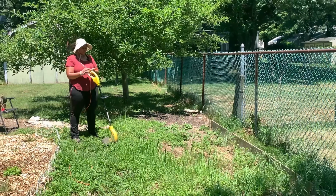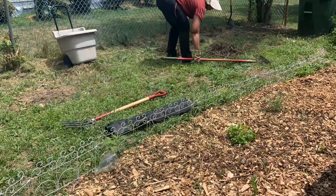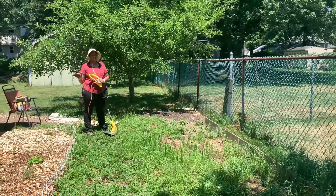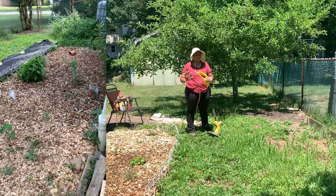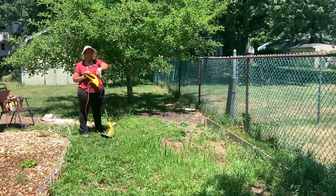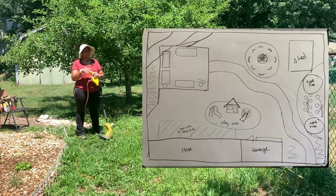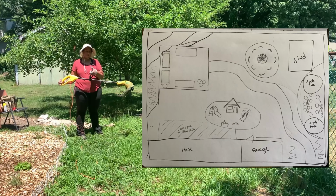Right, so I'm back here today working on my side yard transformation. If you missed the first half, I will link that video. Last time, if you were with me, I planted this side with some native plants. Today, I'm going to plant up this side and lay down the space for the pathway in between, going up to where the fence is. And I'm going to start out just by mowing everything down.